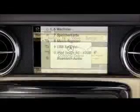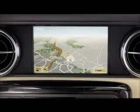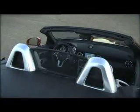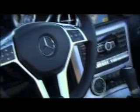New SLK also boasts a color display in the center of the dash to show off various menus and the sat-nav system, while the multifunction steering wheel with its flat bottom section tempts you to start up and head for the hills.